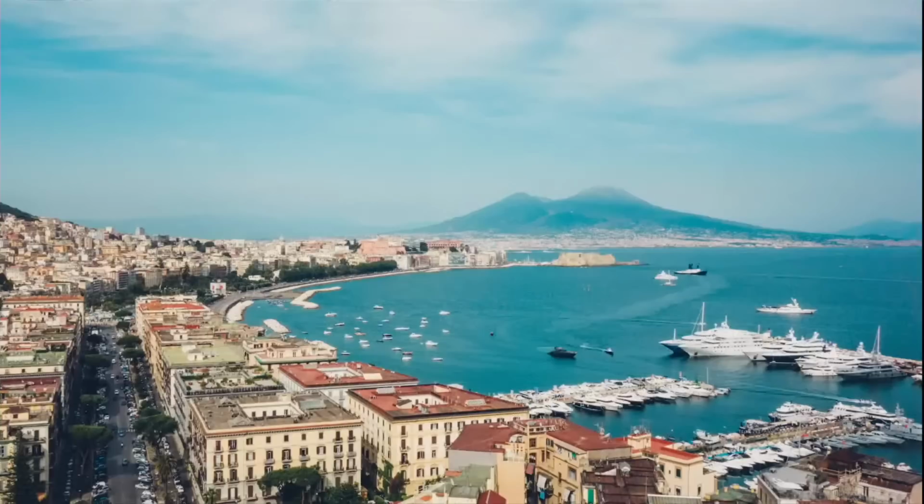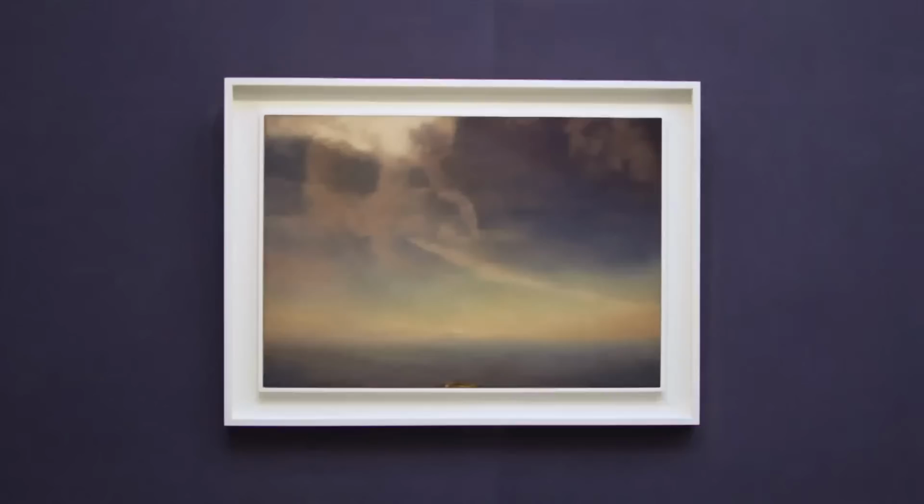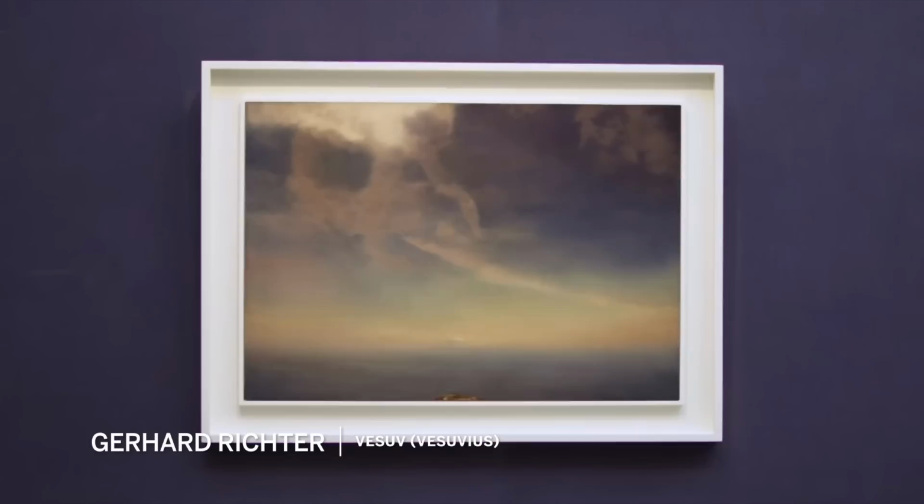A year after Richter made the huge colour chart painting, he travelled to Italy on a summer holiday and spent some time on the island of Capri. While he was there, he took several snapshots, looking out from the very summit of Capri over towards Vesuvius. The following year, in 1976, he took seven of those photographs and made seven paintings. And the painting in the sale is the first of these paintings of Vesuvius.